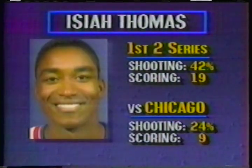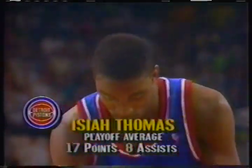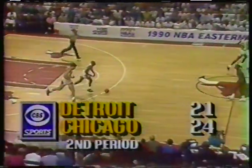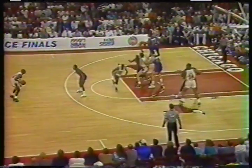Thomas, as you see, is not playing up to his previous playoff level in this one thus far. Hits the first free throw. The Pistons will have Vinnie Johnson and Isaiah in the backcourt, and Salley, Laimbeer, and Aguirre up front. See, what I like about Isaiah's game today is he's continually attacking the basket, and he's breaking the defense down and making something happen. He's got 10 points to lead everybody. Pippen with 9 tops Chicago.